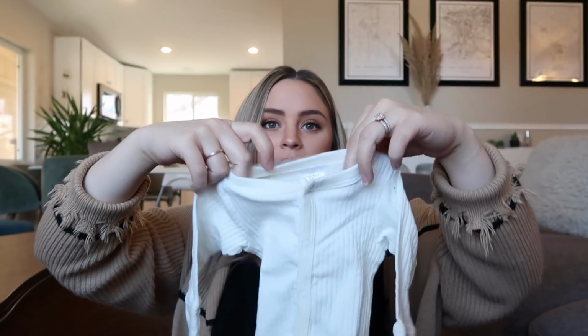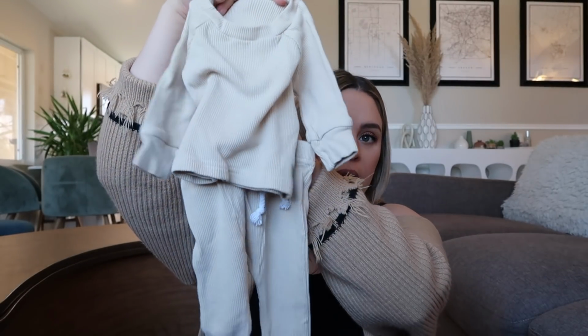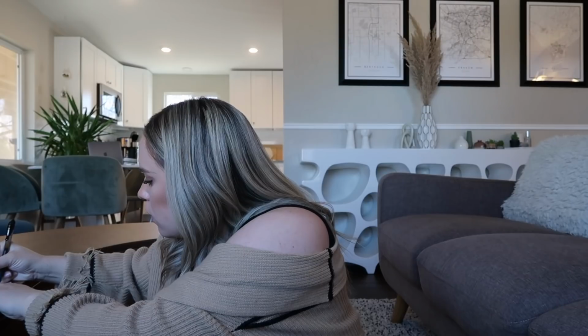So I have a fuzzy little blanket for her, and this will be nice too for when she's coming home in the car seat. I have 2 little outfit options for her, just depending on how big she is, because we just don't know. So I have this really cute little onesie outfit, and then I also have this 2-piece pajama set that is in a little bit of a bigger size. These would both fit a newborn, but one of them is definitely smaller than the other. I might go ahead and throw just one more little zip up sleeper in here as well. I'm actually going to add that to my list, just in case. You never know, babies spit up all over the place.